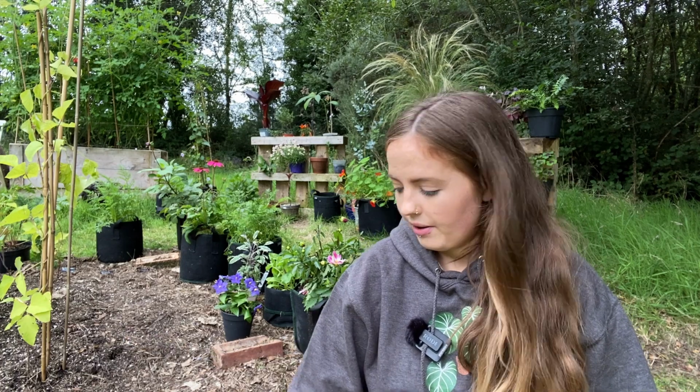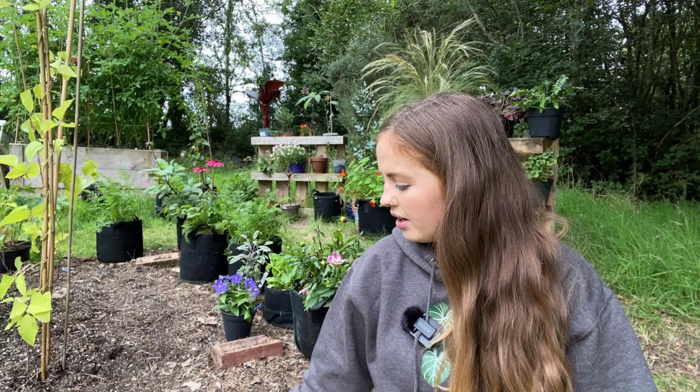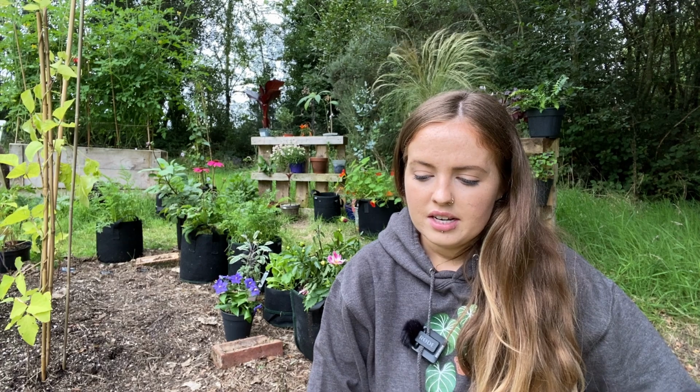I've just left that. Now obviously the cardboard does break up over time, and I have bits like this everywhere, but that doesn't really bother me. The only thing is that I've grown in raised wooden beds before, and I found that the level of slugs and things that hide in the wood and then come out at night is so much higher. Now I still have slug issues.